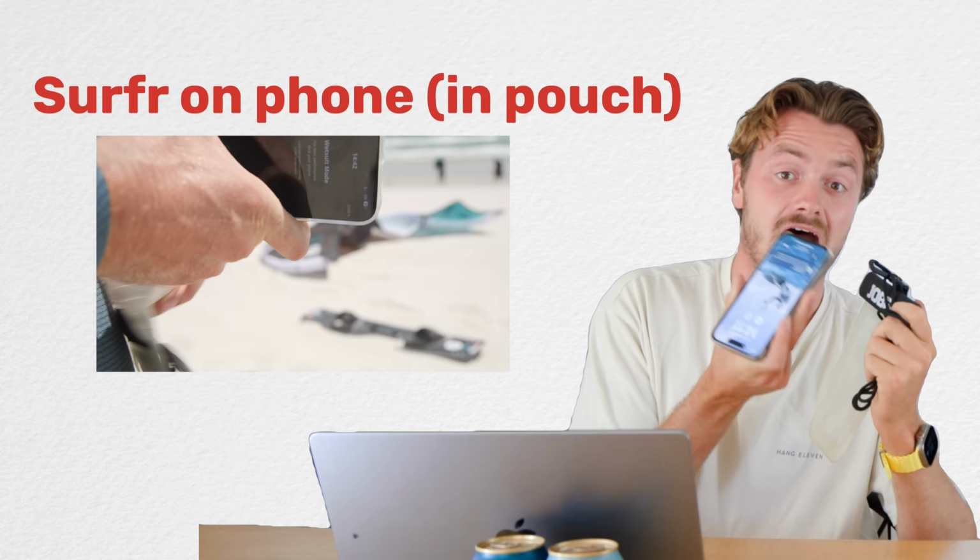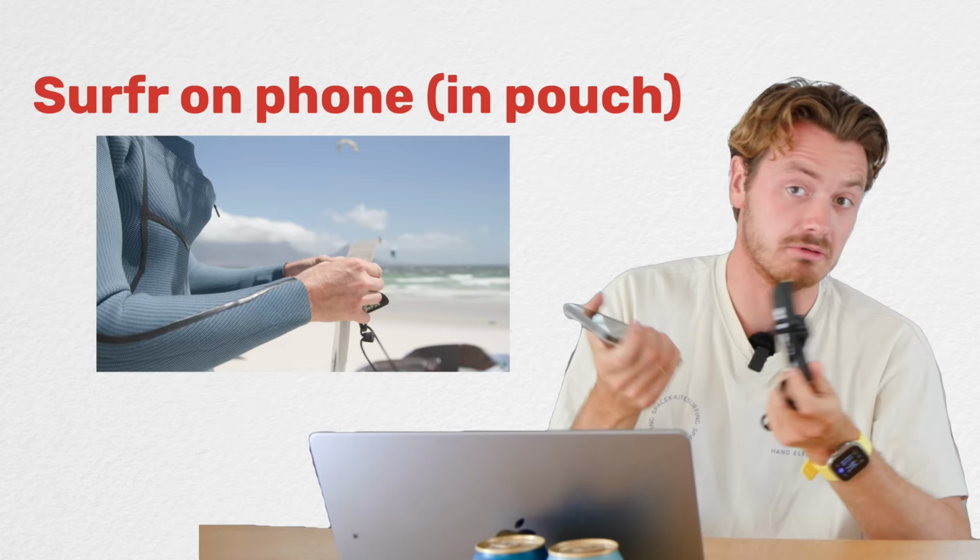There's one downside: you put your expensive phone into a pouch, and in case something happens to the pouch or it somehow gets out of your wetsuit, you might lose your phone. This hasn't happened to us or anyone in our events, but there's a risk to it, of course.